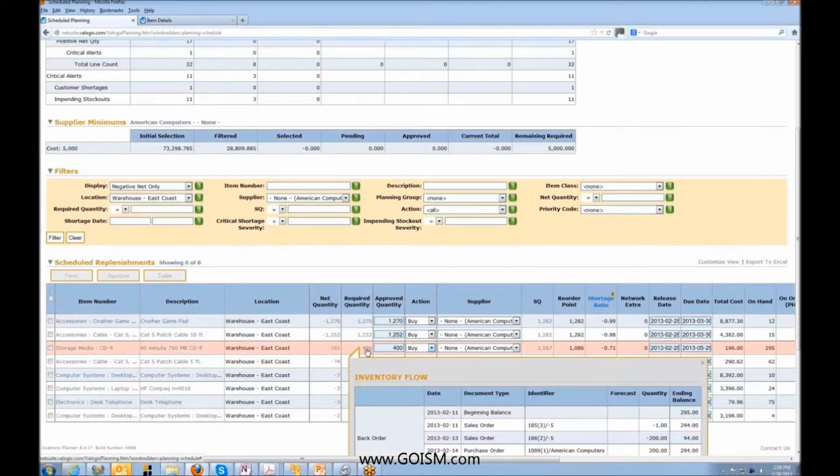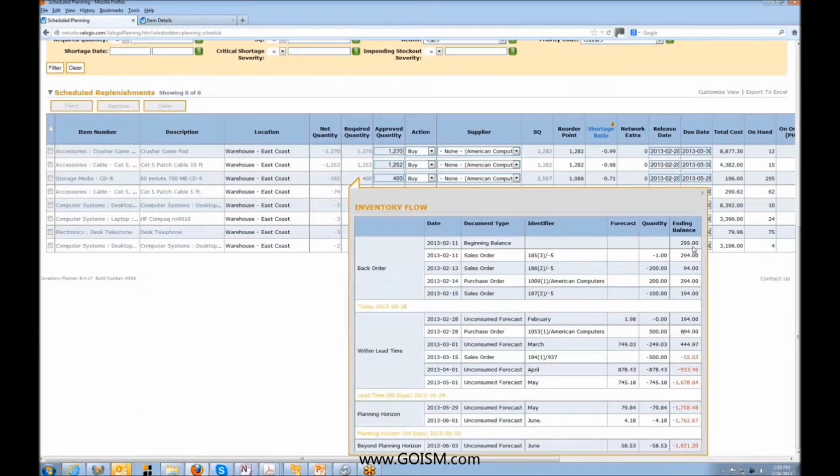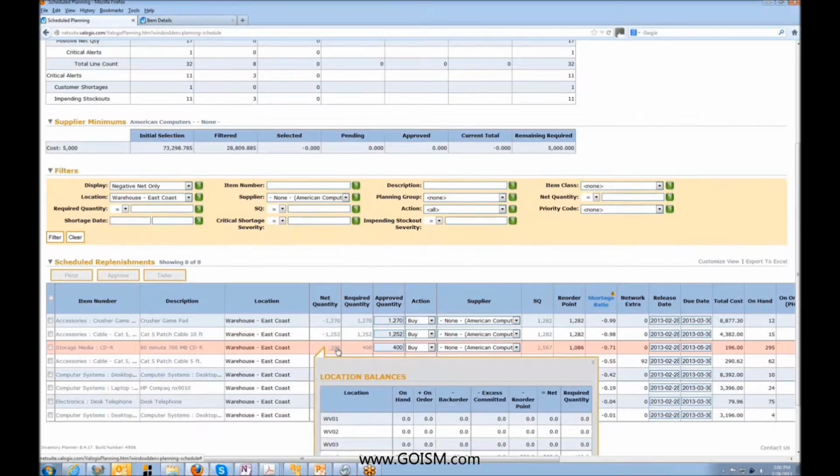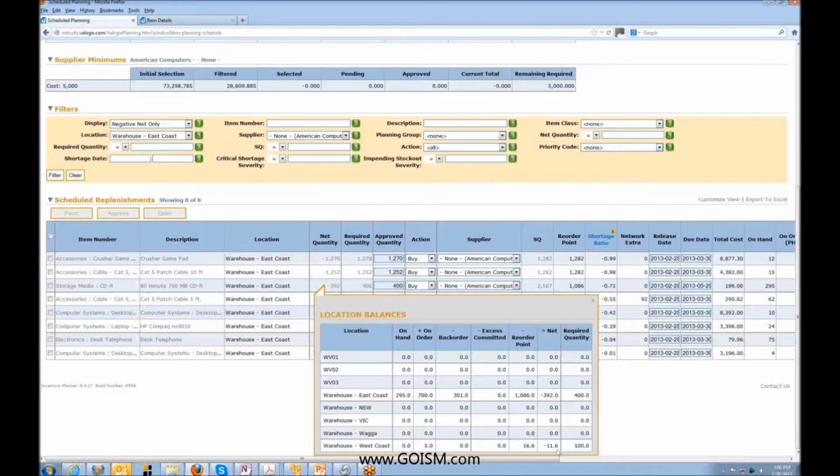By clicking here on the required quantity, again, you can get back to that inventory flow we were looking at a little bit earlier to see all open supply, all open demand documents, as well as the impact that any unconsumed forecast is having on the stock, the ending balances. So that, again, can be a very powerful view. If you have multiple warehouses, you can very quickly drill in here and see the available quantities. You look at the net available here to see if we perhaps have available quantities at other locations. So again, bringing a wealth of information onto this screen, enabling informed decisions without leaving this.